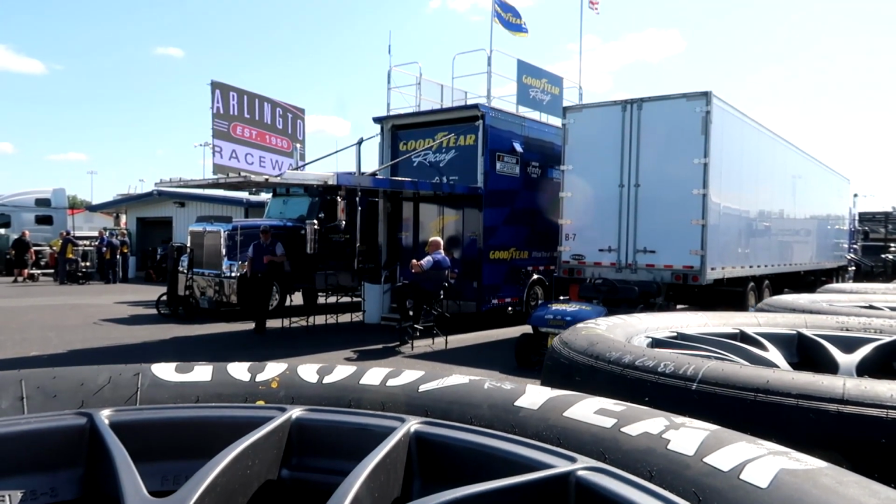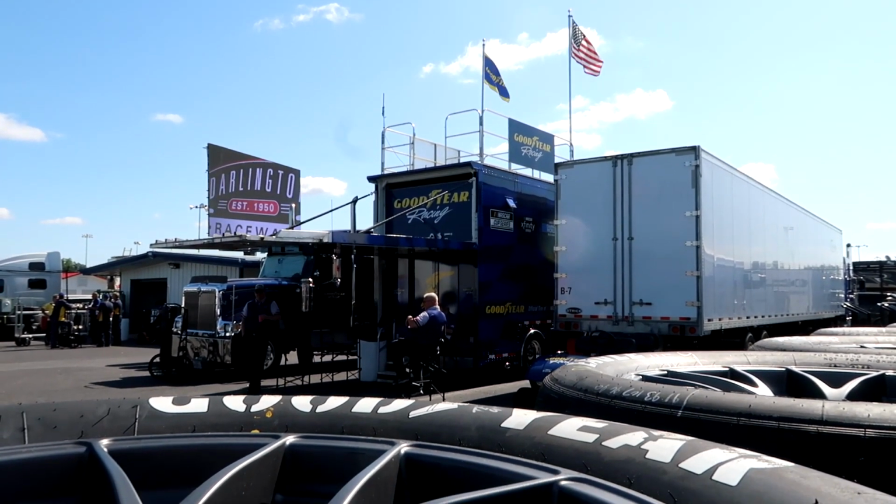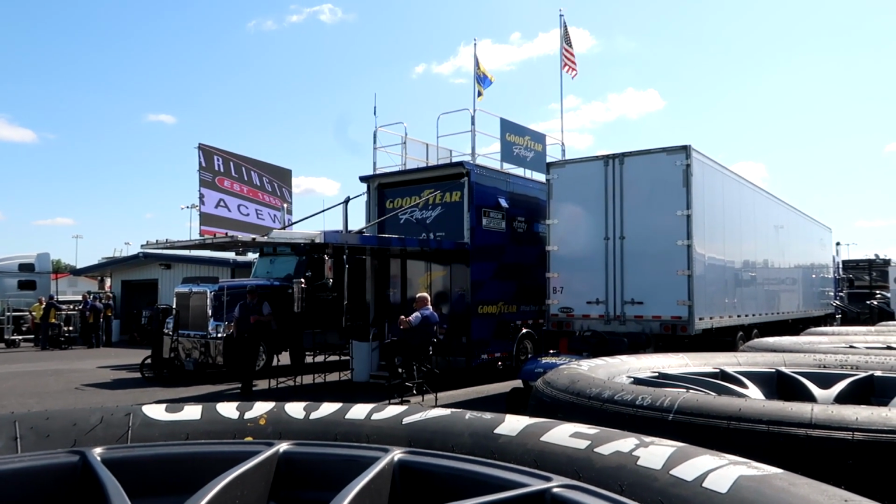We're standing outside the Goodyear hauler here inside the NASCAR Cup Series garage. We're going to be talking to Rick Heinrich from Goodyear to get the inside scoop on the official tire of NASCAR. How many tires a year do you make for all three series? Approximately 130,000 tires. Wow. Yeah, it's a lot.